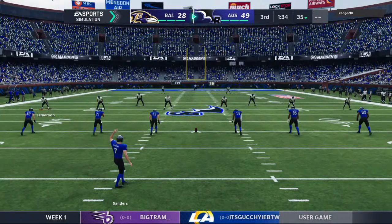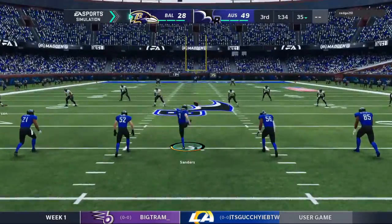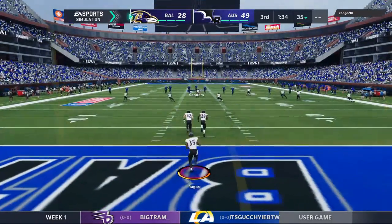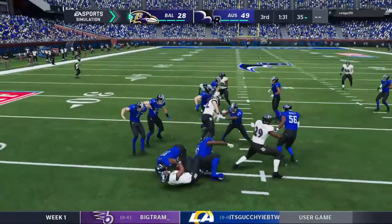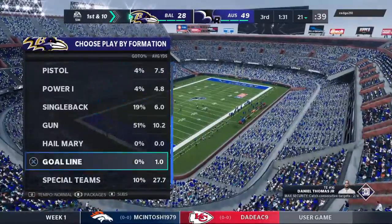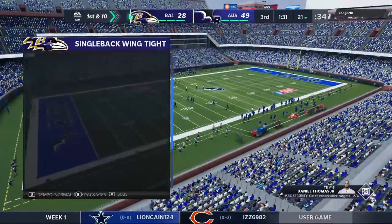Jason Sanders set to kick off. Now after the touchdown, ready to kick it away is Sanders. This will make it into the end zone, and he's able to get this across the 20, but not by much, as he's marked down officially at the 21. At their own 21-yard line.